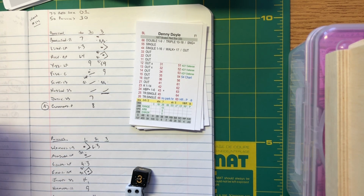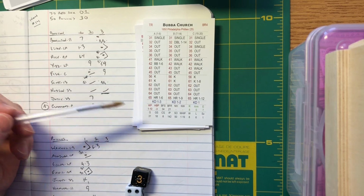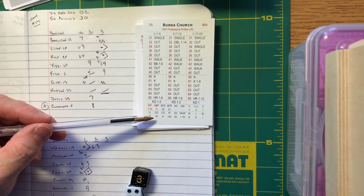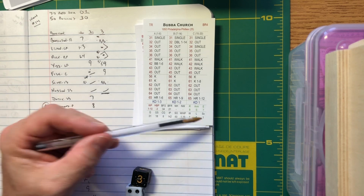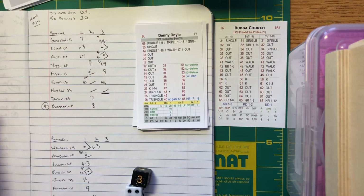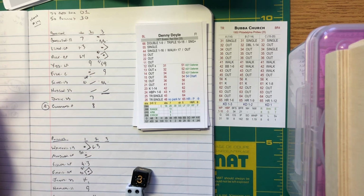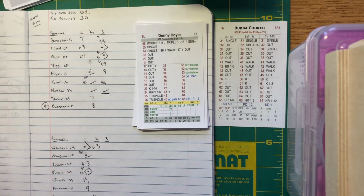Now, into pitch is Bubba Church, a right-hander. 31 games for the 1950 Phillies, 18 starts, 8 complete games, 142 innings of work. He was 8-6 with a save. And Denny Doyle will be the first batter he faces, so he does not have the platoon advantage. Red Sox at the corners. It's 4-3 Boston. We're in the top of the third.